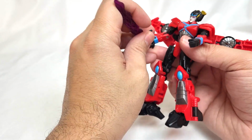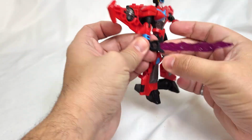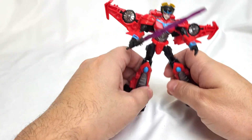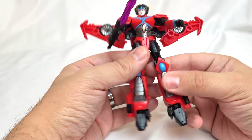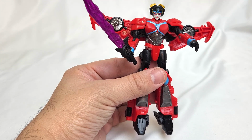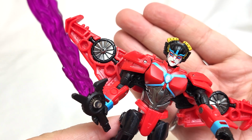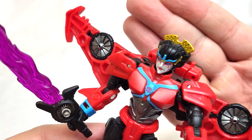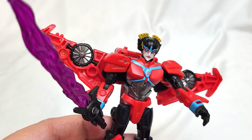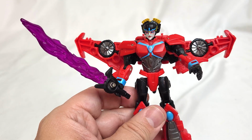And I'd say overall, once again, I like the Cyberverse design. To me, the definition of the Cyberverse design is big old stomping feet, and she definitely has those. It doesn't perfectly capture the Cyberverse look, because I feel like there's an art style to the faces. This Windblade has a very nice head sculpt and paint job. That is lovely. But it looks like a G1 style, like Cyberverse that's been altered to fit the aesthetic of the Legacy line.